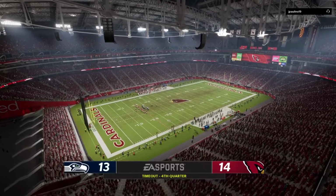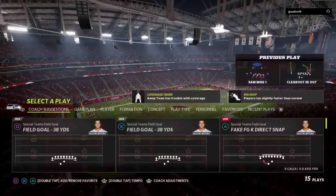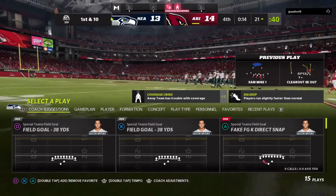Now the Cards going to call another timeout, their second. That'll leave them with just one remaining in this fourth quarter of play.